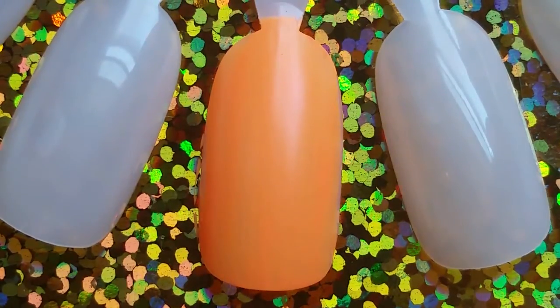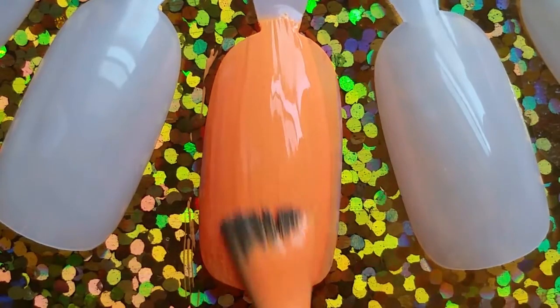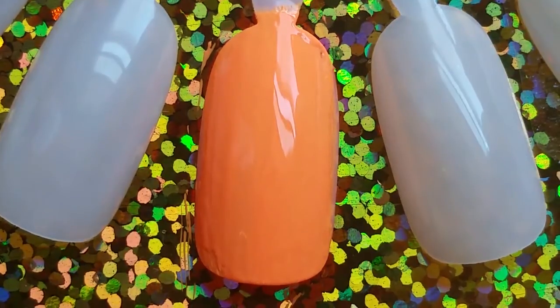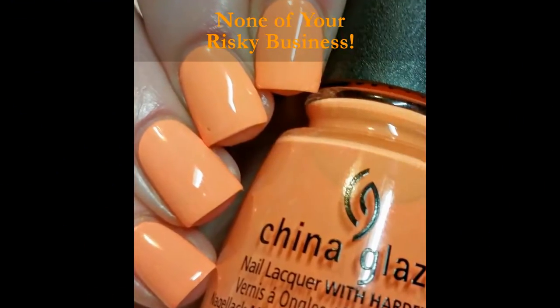Okay, so as you guys can see, I'm sure, this does dry down to more of a matte finish, so you will want a good top coat. I am just seriously impressed with the coverage and the formulation on these because everything is so easy, really opaque, in just 2 coats for the most part. I'm impressed, and I did not put a very good coat on that, but anyways, 2 coats does bring that opaque for me, and that's all I did for my swatch photo. So let's move on to our next shade.